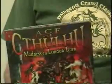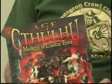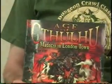This one's Madness in London Town, which is kind of self-explanatory. And the third coming out is set in Russia. And that one, it's really cool. It sort of ties like the Yeti into the whole mythology and so on. And this one focuses a lot on Stonehenge. But they're one-shots. We assume we're going to be dead by the end.